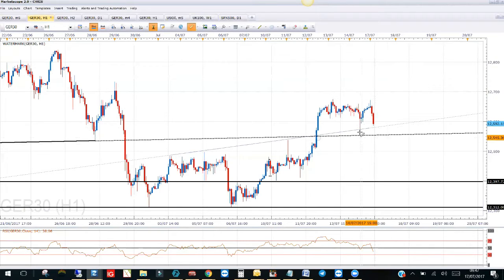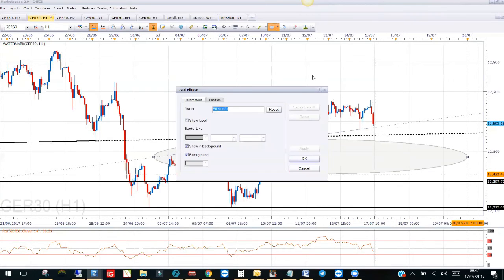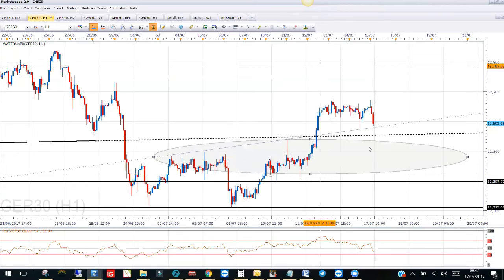If it doesn't and it breaks through this, then you could be looking down here for an area to get in, and there's this cluster, if you like. I've drawn a circle, but this sort of area, if you can get in from there, it would be quite good. 12,525, 12,500, something like that. Could be interesting to have an attempt to there.